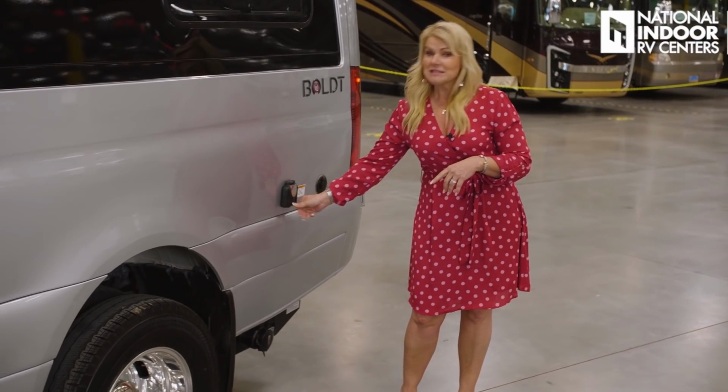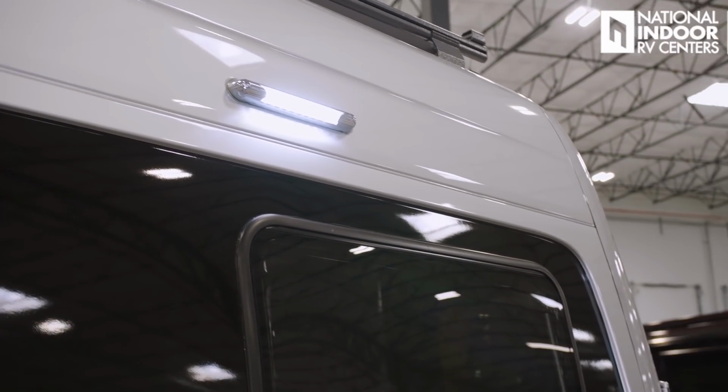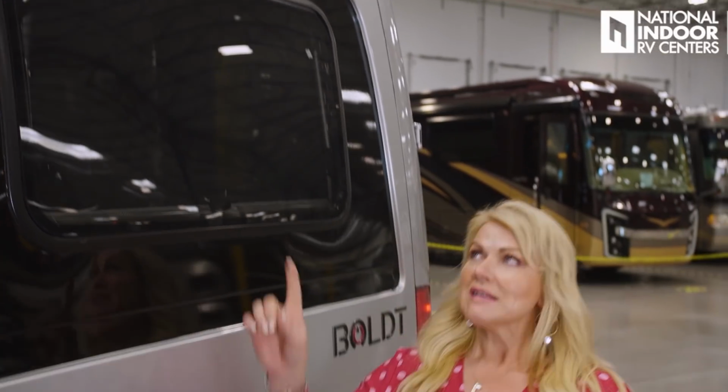So that's nice. Speaking of lights, another feature from Winnebago that's from the voice of the customer is this utility light.